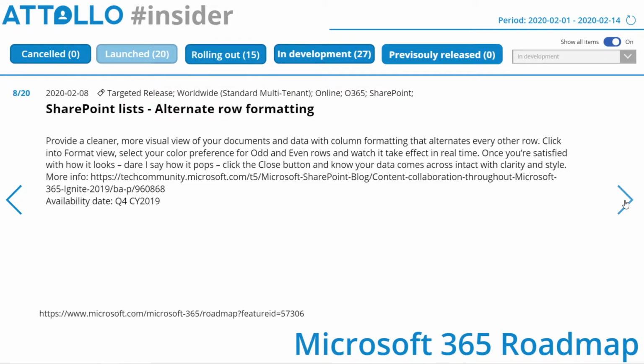SharePoint lists, alternate row formatting. Simple things are very effective, and this is one I really like. Sometimes it can be really hard to read large lists with lots of complex tabular items. So just having alternate row formatting, really useful, really handy. I'm happy to see that. I don't know why we didn't have this 10 to 15 years ago.